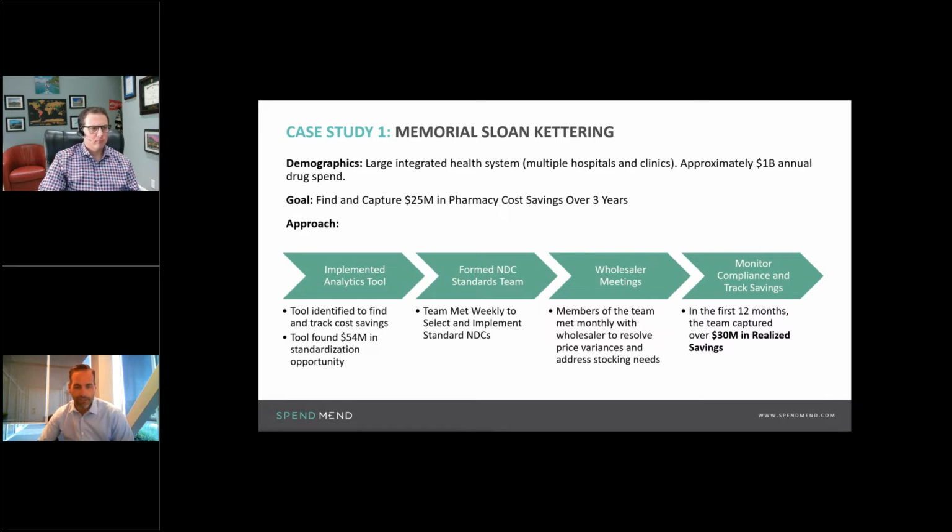So this was really an experience for me where I saw that if you structure it well, and the right individuals on your team are involved, and you're using the right tools, the amount of savings that you can actually capture and really go after is significant.